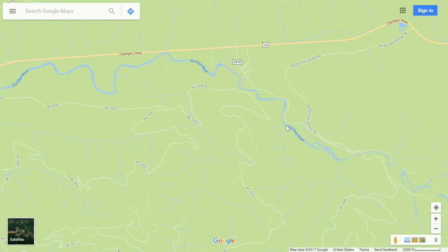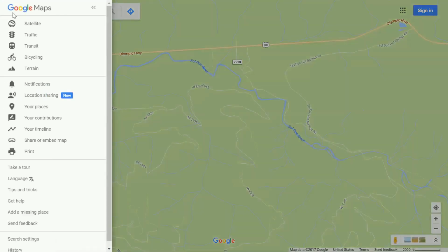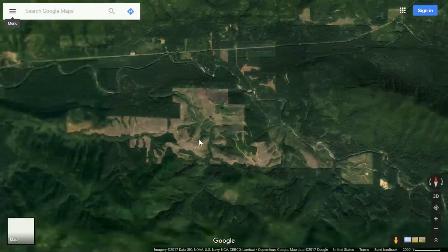And the problem is that the Solduck River is blocking any way of getting between this road and this road. Now, Google has a couple of other options here, and one of those is the satellite images using satellite mode. I can click this box down here, or just like going to the bicycle maps, I can go up here and click satellite. Satellite is going to give me aerial views of this area.